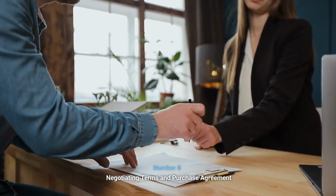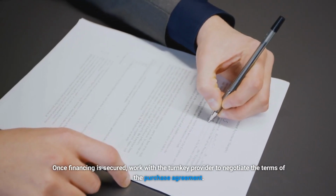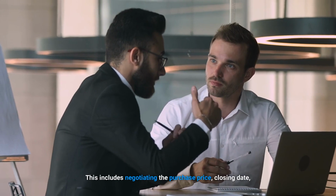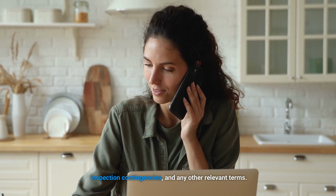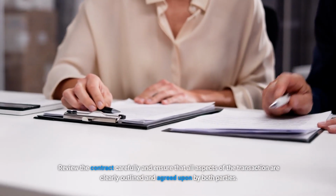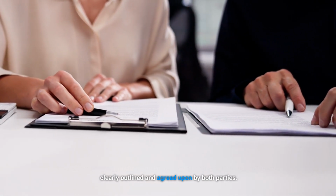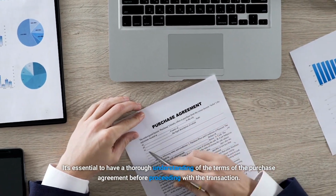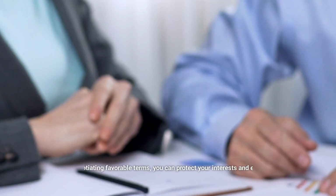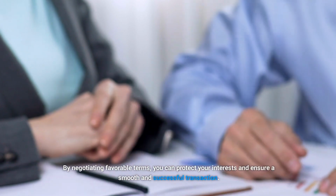By securing financing early in the process, you can streamline the purchase process and increase your chances of securing the property. Number 8, negotiating terms and purchase agreement. Once financing is secured, work with the turnkey provider to negotiate the terms of the purchase agreement. This includes negotiating the purchase price, closing date, inspection contingencies, and any other relevant terms. Review the contract carefully and ensure that all aspects of the transaction are clearly outlined and agreed upon by both parties. It's essential to have a thorough understanding of the terms of the purchase agreement before proceeding with the transaction. By negotiating favorable terms, you can protect your interests and ensure a smooth and successful transaction.